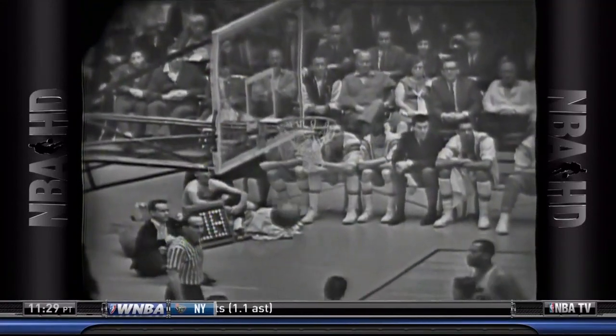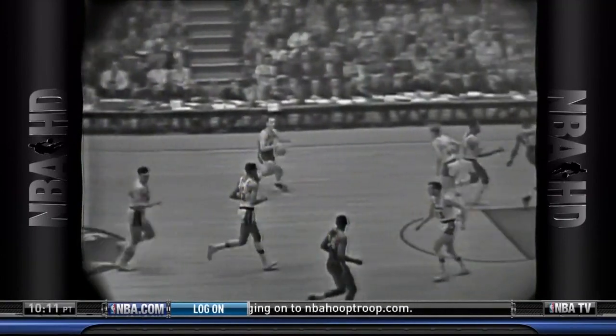Here they feed the post, and the feeder will screen the guard, and then he'll step back for a nice little jump shot while everyone's watching the guard cutting to the basket. Team basketball, 3 men involved, beautiful shot. Bob Cousy was a showman, and any chance he had to make an easy pass into an exciting one, he certainly would.